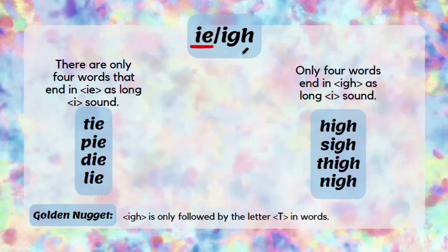So luckily, we have only 4 words in which we have IE at the end, as in tie, pie, die, and lie. Make some silly sentences, make pictures of these words, and it will be so easy for kids to memorize them. Then we have only 4 words in which IGH comes at the end in common words. I'm talking about some common words. Please don't come up with something that we have never heard of and it has IGH at the end, because we are learning this to teach kids. So we need to keep that level there.